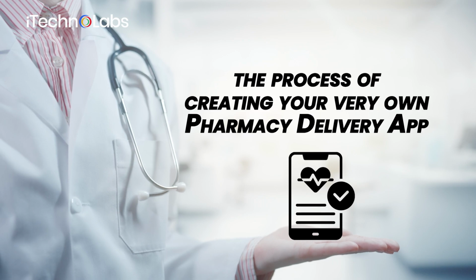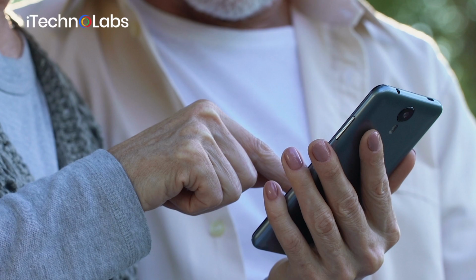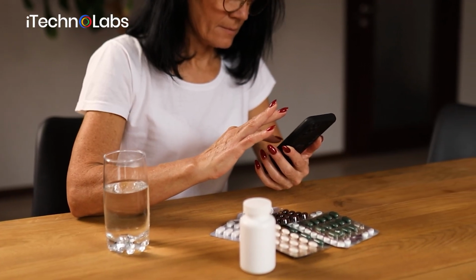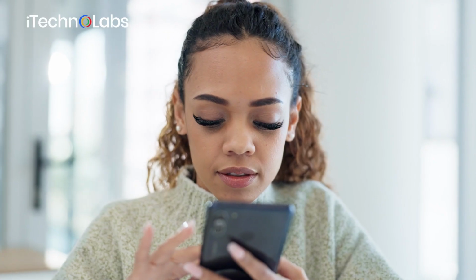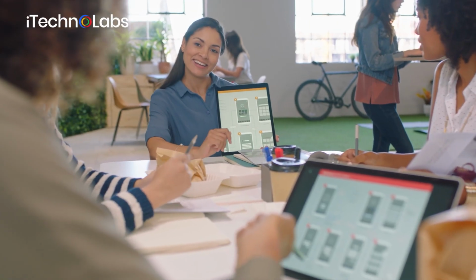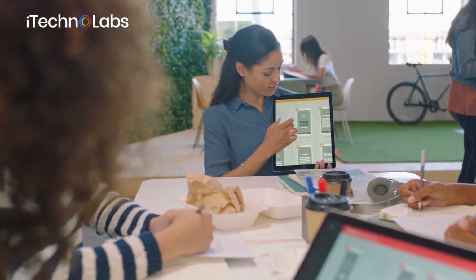Today, we're going to guide you through the process of creating your very own pharmacy delivery app. But first, let's understand what a pharmacy app is. A pharmacy app is a digital platform that allows users to order prescription medications and other health-related products conveniently from their smartphones. At iTechnoLabs, we specialize in crafting seamless digital healthcare solutions tailored to your needs.